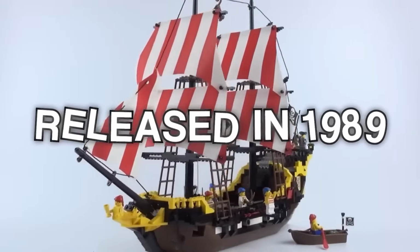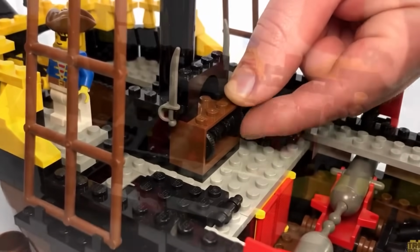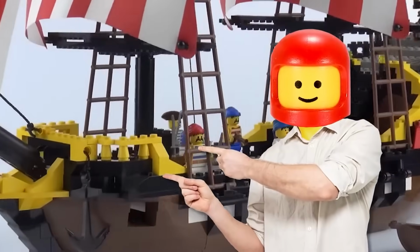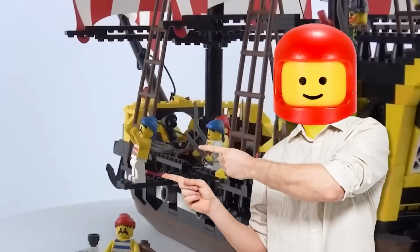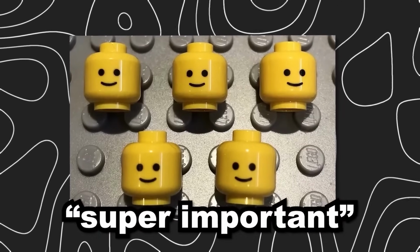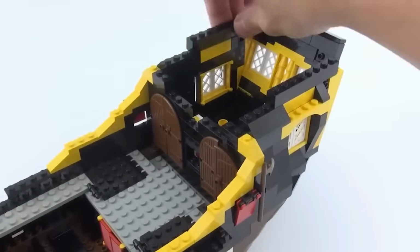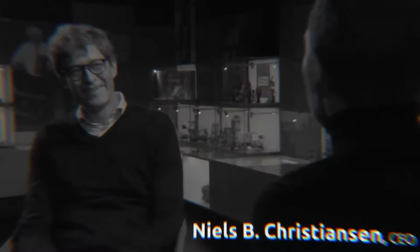Released in 1989, this is the first Lego set to introduce minifigures with different faceplates. While it's not anything crazy by today's standards, back then this was monumental. Finally, the fans got something new, and the best part was that this innovation had an endless amount of possibilities. Faceplates are a super important part of both minifigures and Lego sets today, so this step up truly was a turning point. Unfortunately though, soon after this wonderful idea, Lego made a very big mistake.